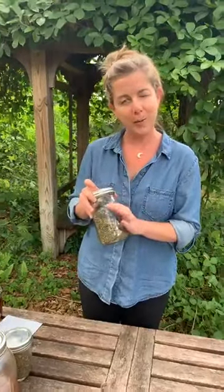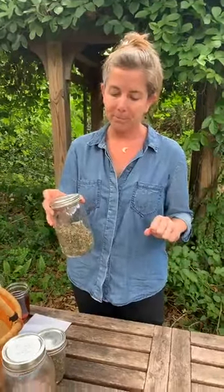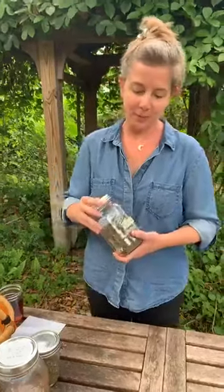Any questions about herbal honey? Not yet. No. So making herbal honeys is super simple. They make really lovely gifts. Lemon balm just smells so fantastic. It'd be fun to try out.